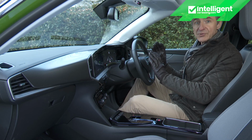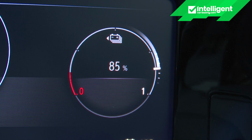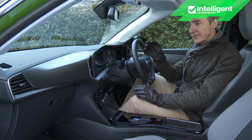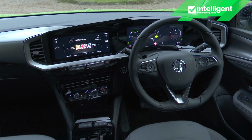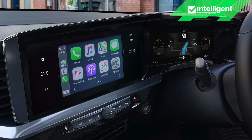There are no conventional gauges, there's just a digital instrument display which is 7 or 12 inches depending on spec, and that works in conjunction with a central infotainment monitor which is either 7 or 10 inches depending on trim. That's angled towards the driver. The layout uses what is called pure panel design to make the two screens look like one long display.